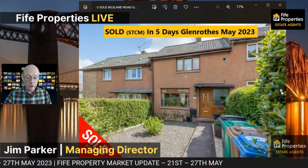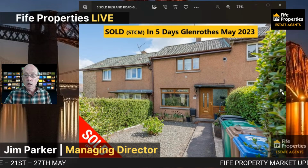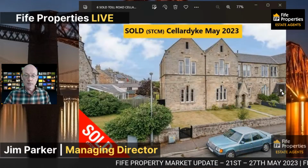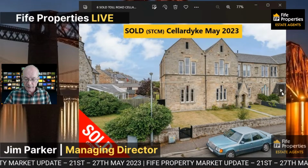Sold in 5 days in Glenrothes. This was Billsland Road in Glenrothes, sold in 5 days, 2-bedroom mid-terrace house, listed offers over 110,000. Went to a first-time buyer. And sold at Toll Road in Cellar Dyke. That was a 3-bedroom townhouse. That was offers over 350,000.